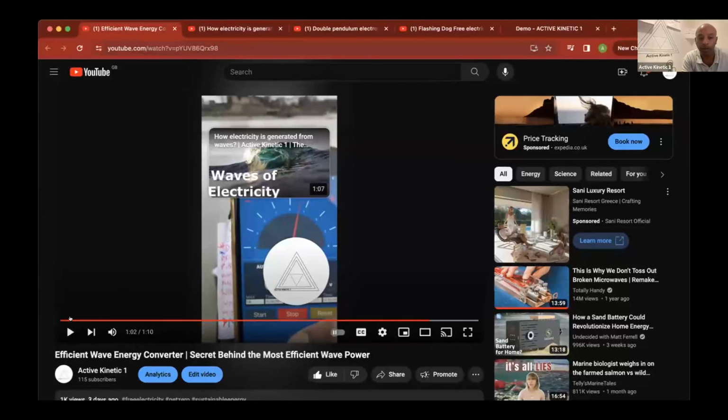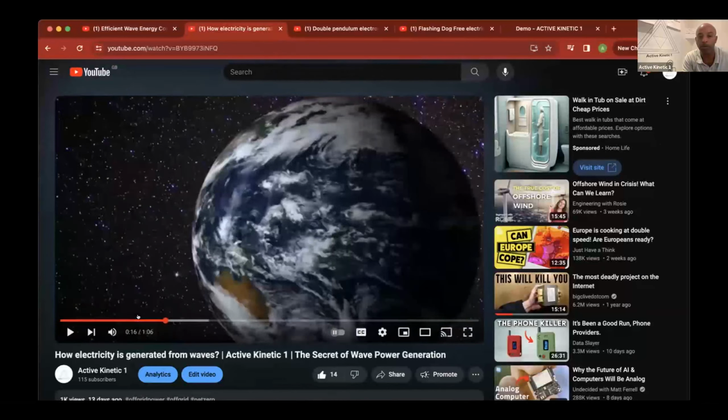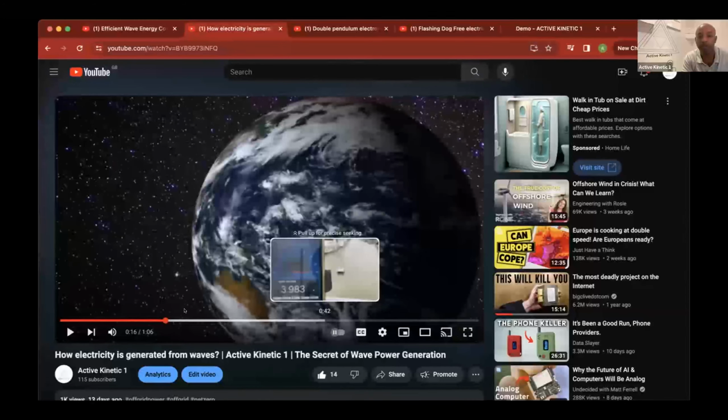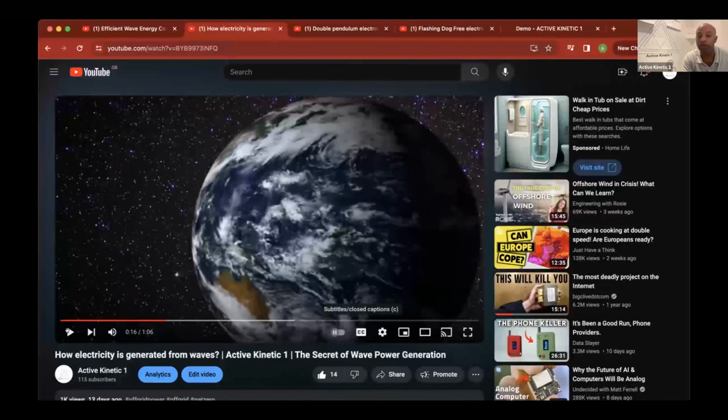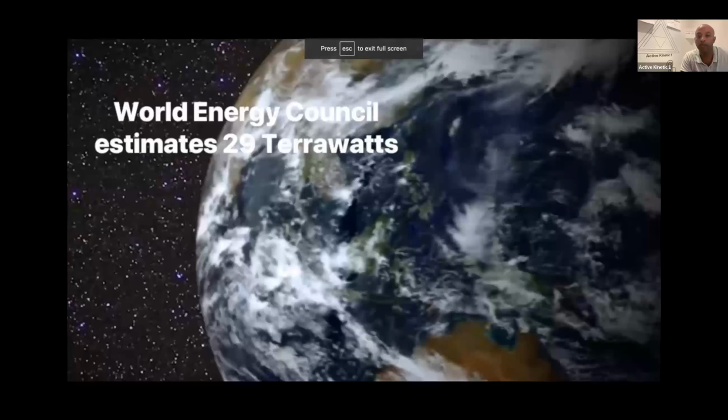And then I've got this video here, which is probably quite a good one for you guys to actually see the technology in real motion. What this is showing is how many volts can be created. This active landscape could be generating an estimated 29 terawatts of energy. That is more energy than we need.